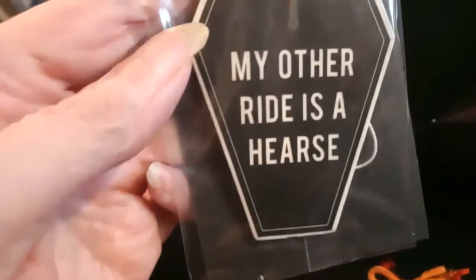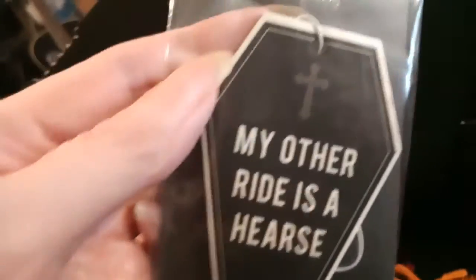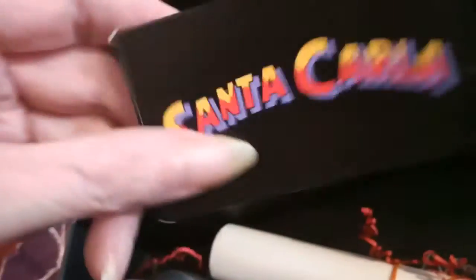My other ride is a hearse. That's an air freshener. Made of vanilla. Yes, that's one of the things I can smell. That is nice. I like that. That will go in my friend's car, because I don't drive.